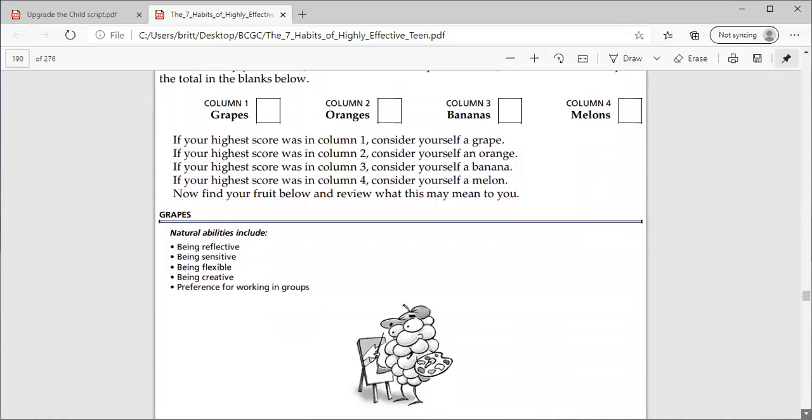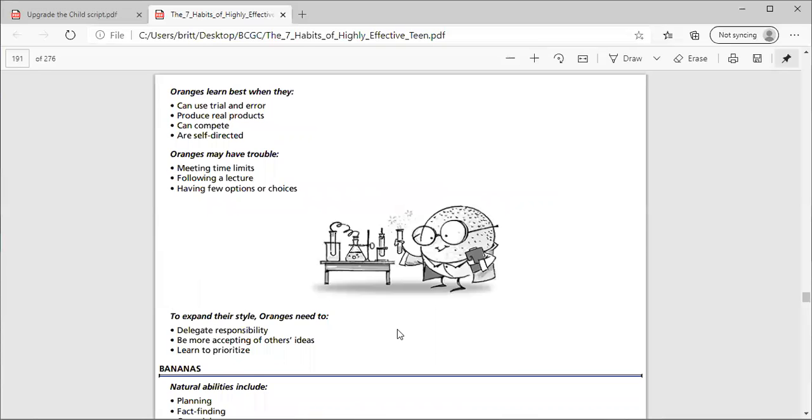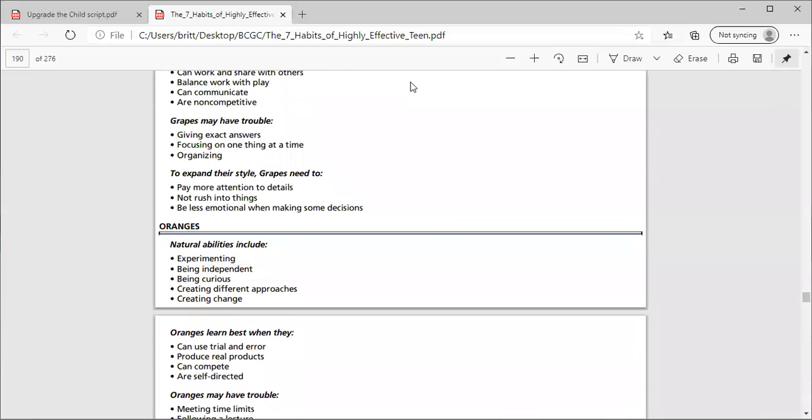So I'm a grape. My natural abilities include being reflective, being sensitive, being flexible, being creative, and a preference for working in groups. Grapes learn best when they can work and share with others, balance work with play, can communicate, and are non competitive. I don't know if that really fits me or not. Grapes may have trouble giving exact answers, focusing on one thing at a time, organizing. Now, that to a T fits me. To expand their style, grapes need to pay more attention to details, not rush into things, and be less emotional when making some decisions.